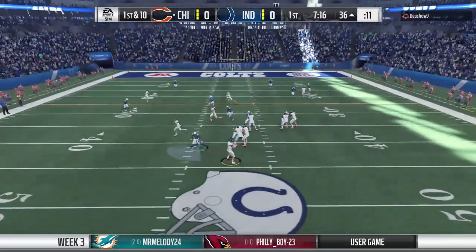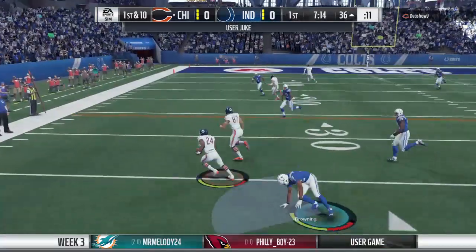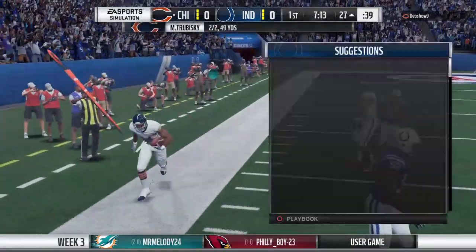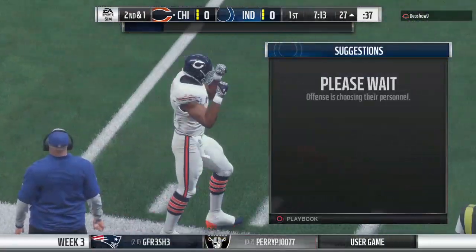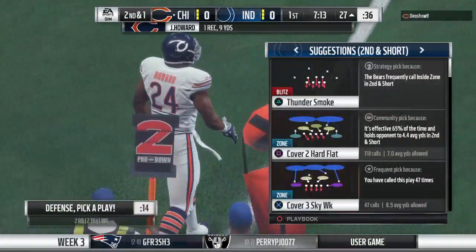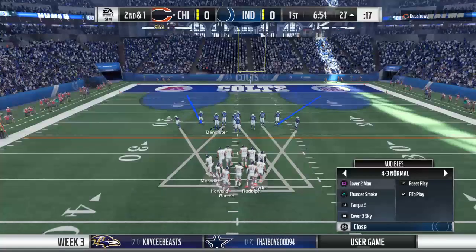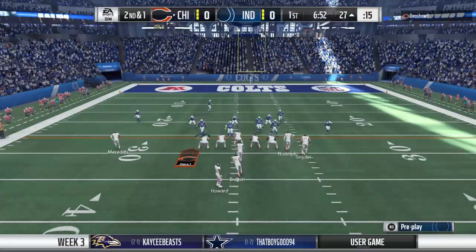Off the play fake. Here's Trubisky. Out to the flat. That's complete to his running back. And he is out of bounds inside the 30. It'll be a gain of 9, and it'll be second and about a yard to go for the first. Completed pass play. Now let's see if they go back to the air or to the ground.